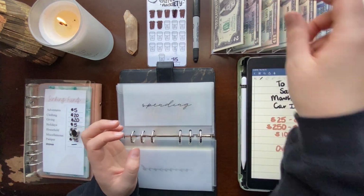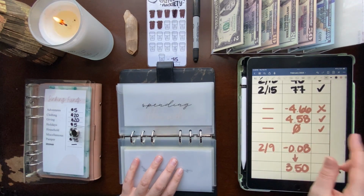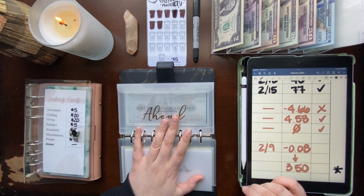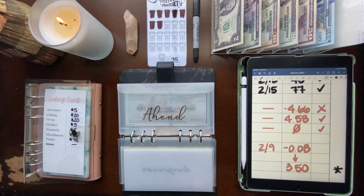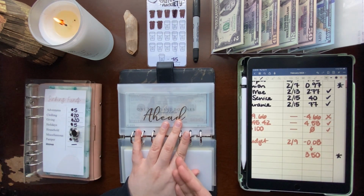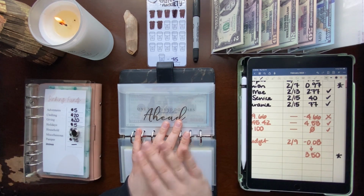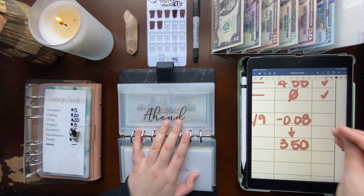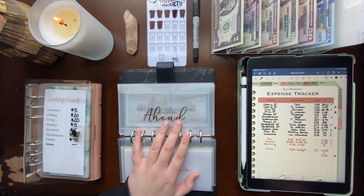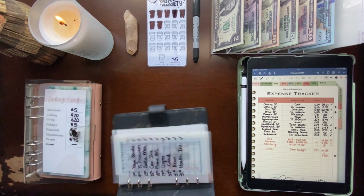Okay, so what I tend to do with my variable expenses is add them all together so that if one's slightly off, they can balance each other out. As you can see here, for instance, I was over by $4.66 in gas, but I had $4.58 left in groceries, so they almost completely balanced each other out. I was only negative 8 cents, but we are actually going to get back into the positive here in a minute with my sinking funds, which I will get to next. But that is it for this binder.